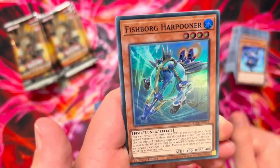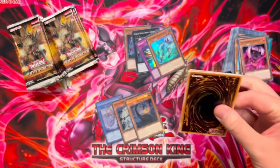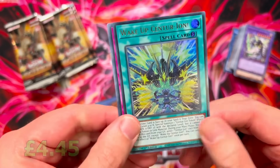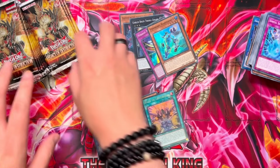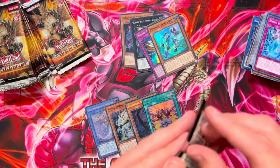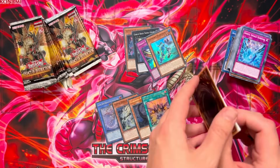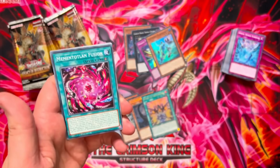We have a Fishborg Harpooner. Very cool. All right, come on. Please, something. Wake Up Centurion. Very cool. Do they play this maybe like as a one-off? Wait, no. I'm thinking of the Centurion cards that just got revealed for the next set, which seemed amazing at first, but ended up being, you know, a little bit overrated, I guess. Wake Up Centurion. It's decent.